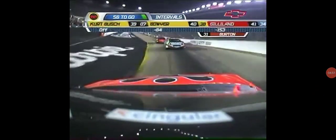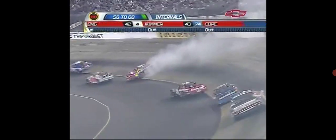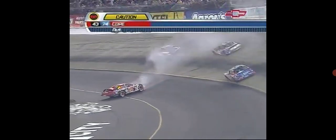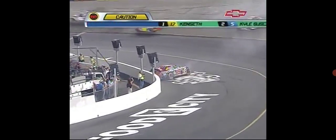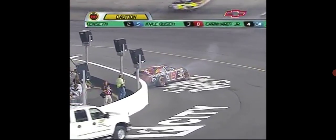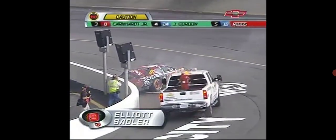Go ahead. You were going to say, but he hasn't laid the bumper to him yet. He's just been trying to wait for the 24 to make a slip. I don't see a lot of smoke. Oh, Elliott Sadler again. Turn 1. Caution number 10. And just 56 laps to go.